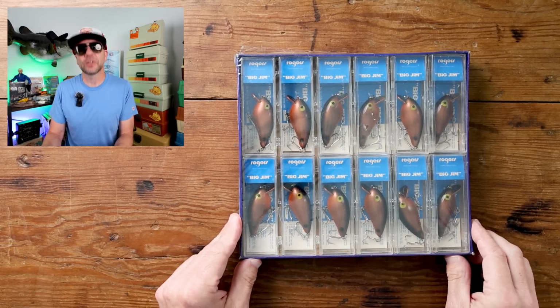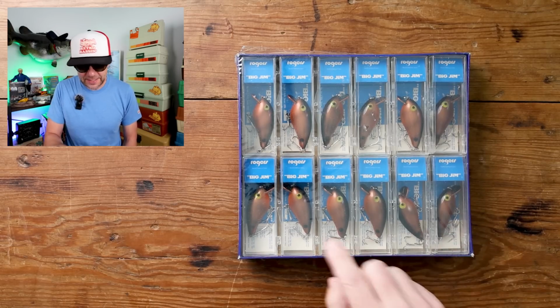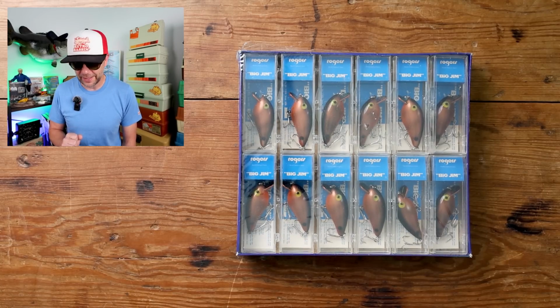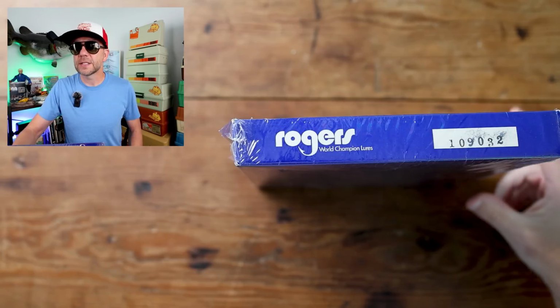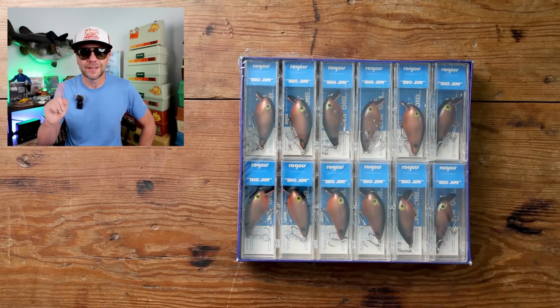Again, this is a really nice dealer case. First off, the individual packages for these are really nice. It's a nice hard plastic, sort of like an old school Rattle Trap. Each one says Big Jim, and it is in, I'm going to say, sort of a copper color. It's got a black back, a copper side, and a little bit of orange on the belly. So let's see here. I'll put this in focus. It says Rogers World Champion Lures, and it's number 109032. Super nice, very well sealed Rogers, and that is going to be the Retro Bassin eBay listing number one.